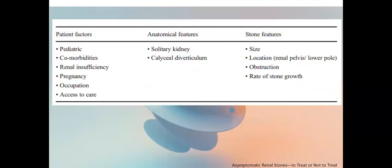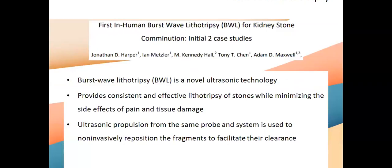We have both agreed that there are certain factors which you need to consider before treating a stone, certain patient factors, pediatric, the solitary kidney. But even then, you don't need to perform those procedures. There's something that I saw, I don't think it's being practiced routinely. The studies from 2001, a novel technique called burst wave lithotripsy. Basically, it uses ultrasound, and they've found that this technology provides consistent, effective lithotripsy of stones with minimum side effects and tissue damage. And the same ultrasound probe which provides these burst waves is also then used to propel the fragments into a position where they will pass spontaneously.